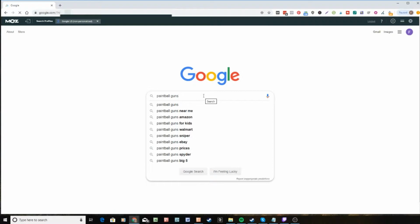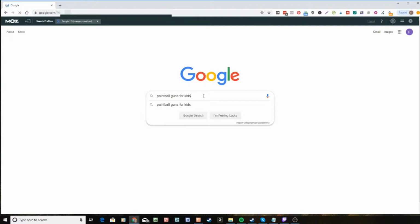So when starting out a new website, you want to start off with targeting more long tail keyword phrases. Say for instance, paintball guns for kids. It's not suggesting any more additional phrases onto that one. So you could write a blog post targeting that phrase, paintball guns for kids.